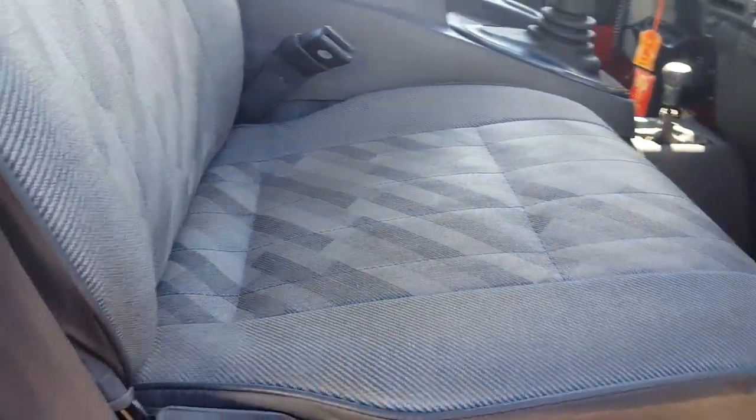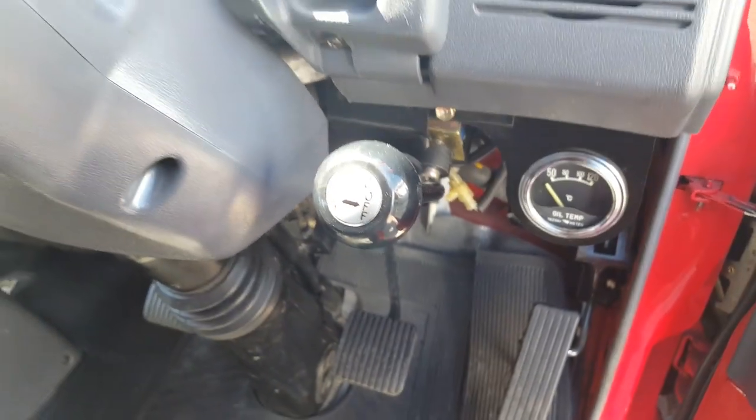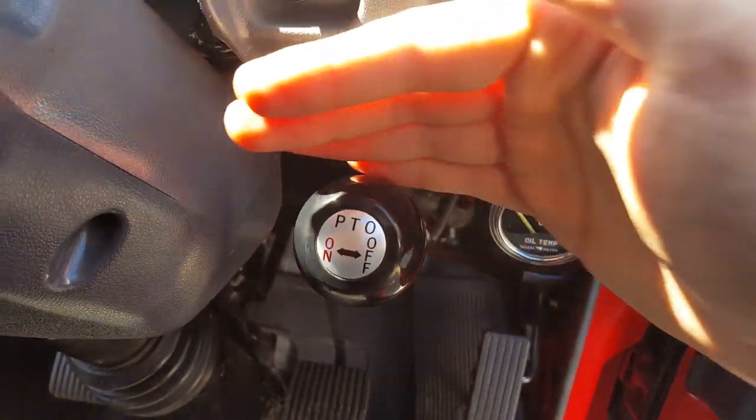Looking in, we have the driver's seat, which has a recline and a slide function. Floor mat. This is your oil temperature gauge. This is your PTO lever. It's kind of bright. Let's see if we can. Yep. And let me hop in.